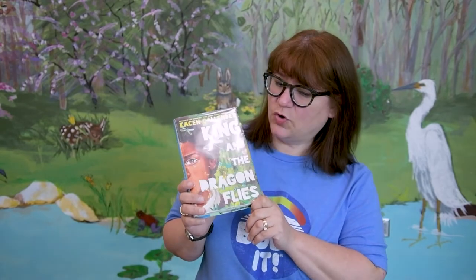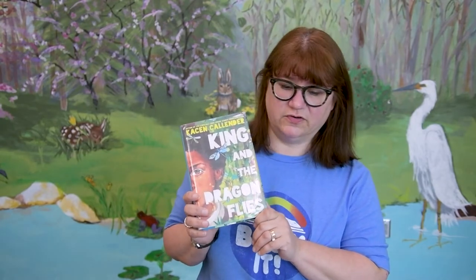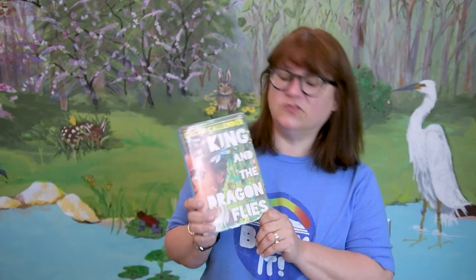Next up, we have King and the Dragonflies by Kacen Callender. This is set in a small town in Louisiana. The book opens up with 12-year-old Kingston James believing that his dead brother has transformed into a dragonfly. While King and his family must learn to deal with their grief, another problem develops. King's best friend Sandy has gone missing. He's hiding in the bayou, trying to escape his abusive father. King must figure out how to help Sandy, grieve for his brother, and possibly even come out to his family. This award-winning book is a must-read for all those interested in the power of learning to be your own complex self in a world that likes conformity and simplicity.